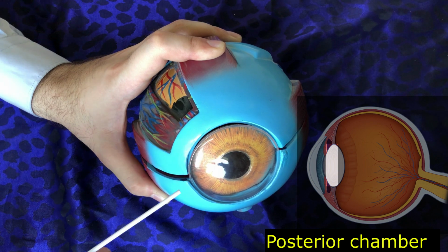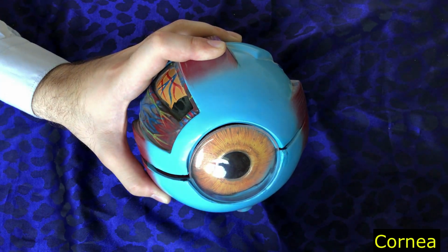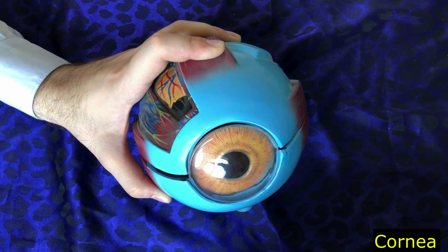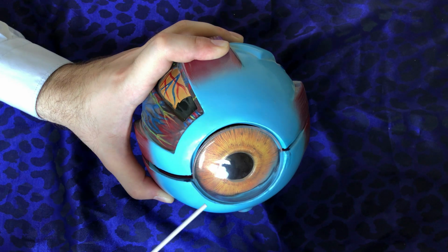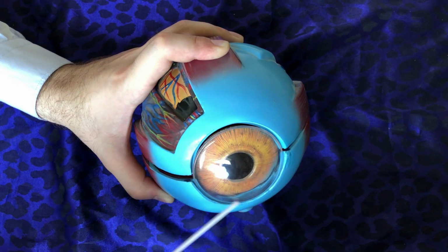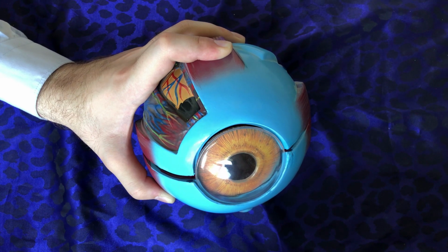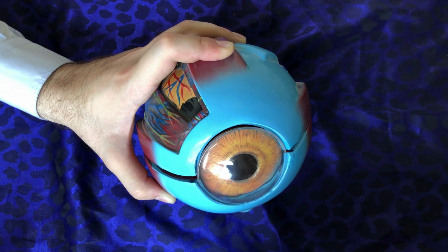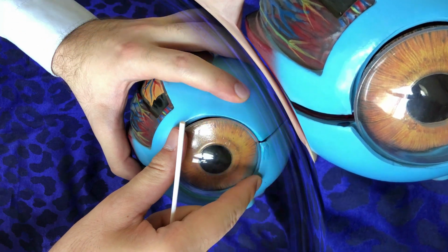The most anterior part in the anterior chamber اللي هو هذا الجزء، هذا اللي هي الكورنيا. Cornea, it's a layer within the anterior part of the anterior chamber. As we can see, the cornea is transparent. Why? Because it is avascular, this is first, and second because of the paucity in cells and because of the arrangement of its fibers. The cornea is very important for refraction and also for protection of the eye.